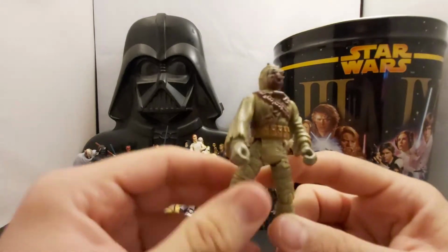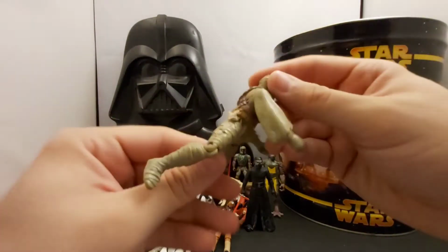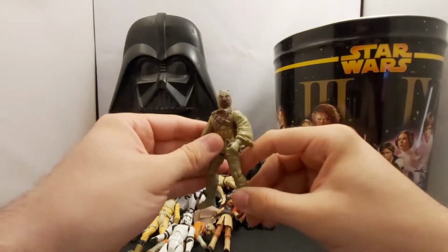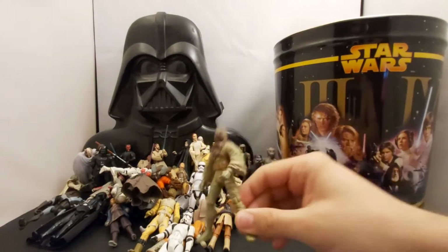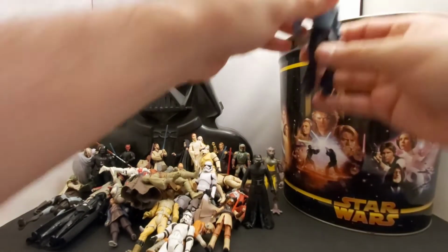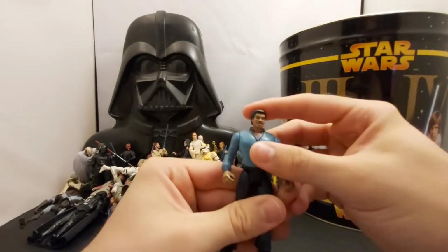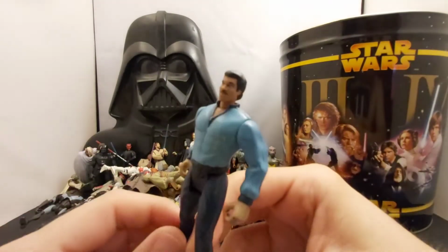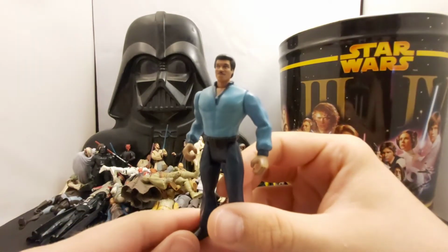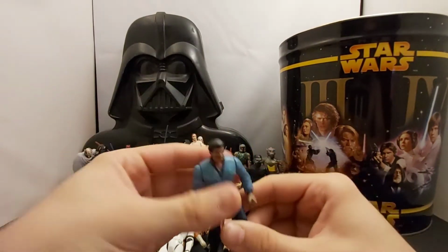What we got? We got a Tusken Raider without his dress or whatever you want to call it. I think he was another one that was just in a flea market bag somewhere. Cool. Who else we got? Lando, Power of the Force. Always thought this figure was cool. A little buff. You know, they were a little superhero-ish looking, but I didn't care. When I was a kid, they were still cool.